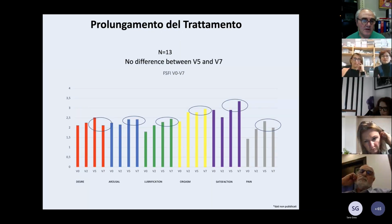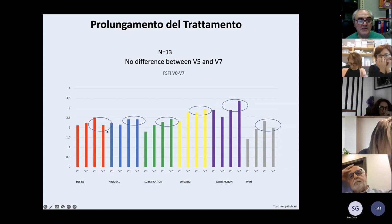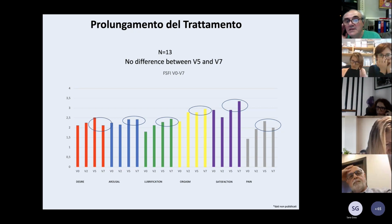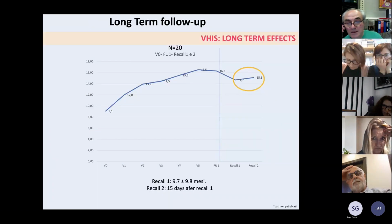And similarly, when we look at the different items of the female sexual index, you see that from V5 to V7 we don't have any additional improvement. So we may say that the original protocol is sufficient to have the maximal effect.